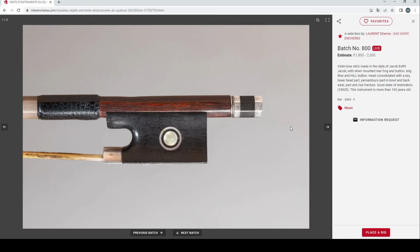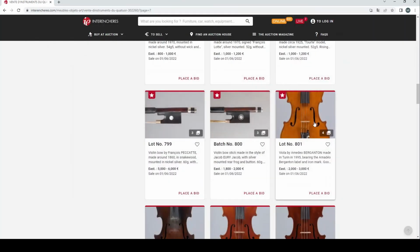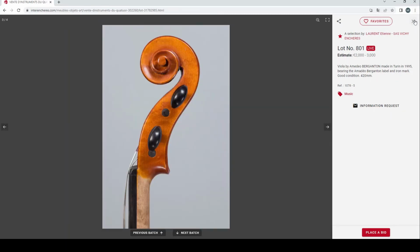Violin bow stick made in the style of Jacob Curie, 1,800 to 2,000 euros there. Oh, we're into violas. Viola by Amadeo Baganton in Turin, 1995, 2,000 to 3,000 euros. Kind of interesting enough.